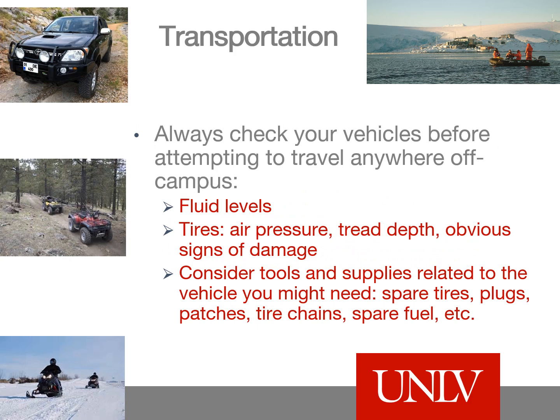Anytime you are preparing to travel off campus, even if it is just with a conventional on-road licensed vehicle, you should perform a few basic vehicle checks. This can include checking vital fluid levels, such as engine oil, radiator coolant, and washer fluid, and checking tires for proper operating air pressure, adequate tread depth, and obvious signs of damage or wear.